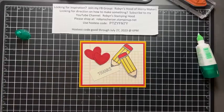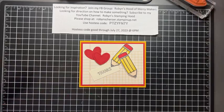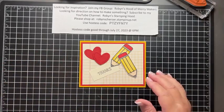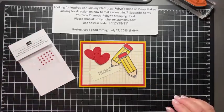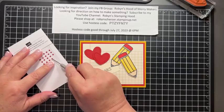But you know my rule of thumb, right? Like this is adorbs. I know you love it. But you know my rule of thumb, right? You stamp it, layer it, and embellish it. So there's no embellishments on it. It's all paper. So I had a bunch of these left that I thought, ooh, they're red. So we're going to do some of these.